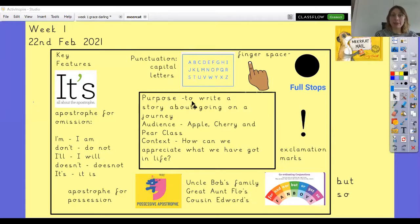So the purpose is to write a story about going on a journey. The audience is for all of the children in Key Stage 1. And the context of that is how can we appreciate what we've got in life? And you'll kind of come to understand that as we explore the story moving through.